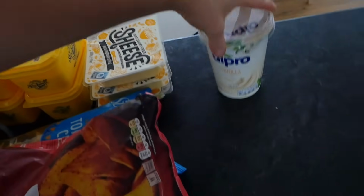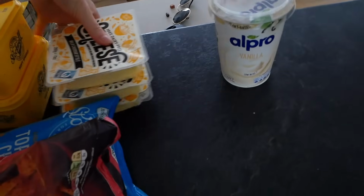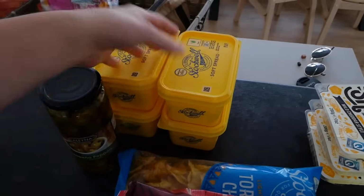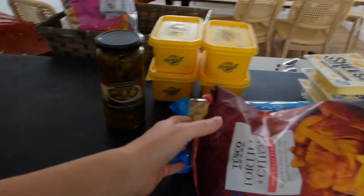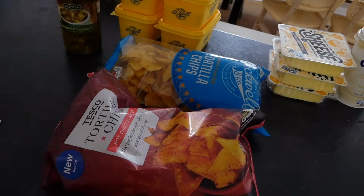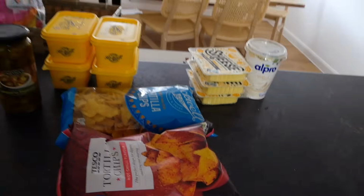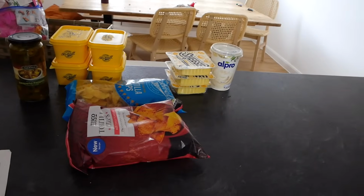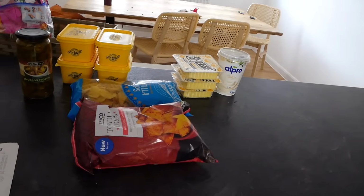We've got some vegan yogurt so I can make some cake with that, vegan cheese, vegan butter, jalapenos. Aldi doesn't seem to do these, and then we can get these from Aldi, but I just needed them because I've got people coming over tomorrow, so they are both for tomorrow. So this all was £14, what did I say? £14.38, but that should be enough for the month. Okay.